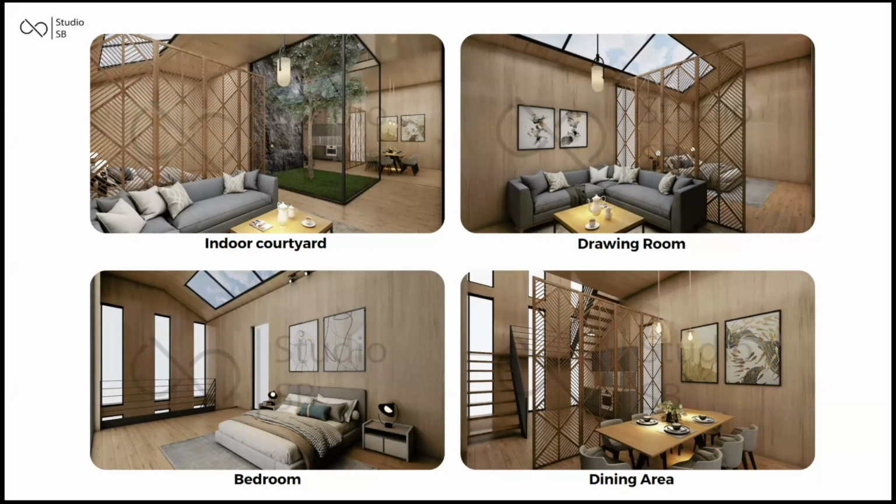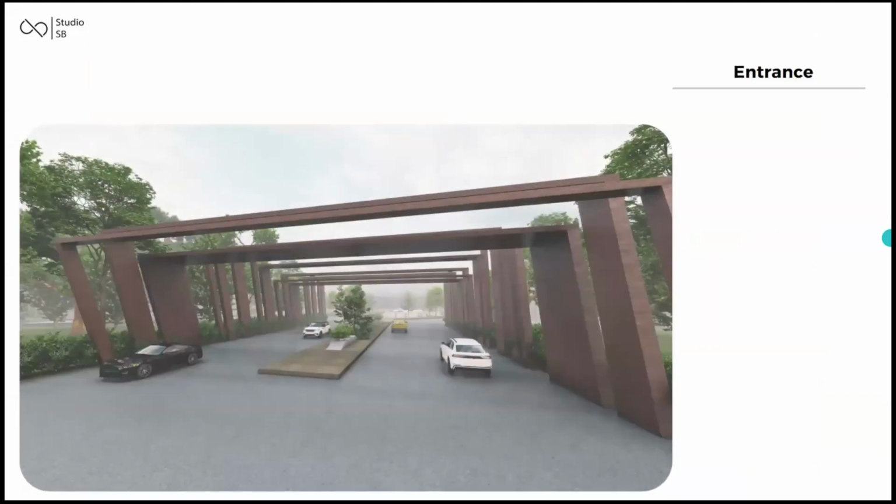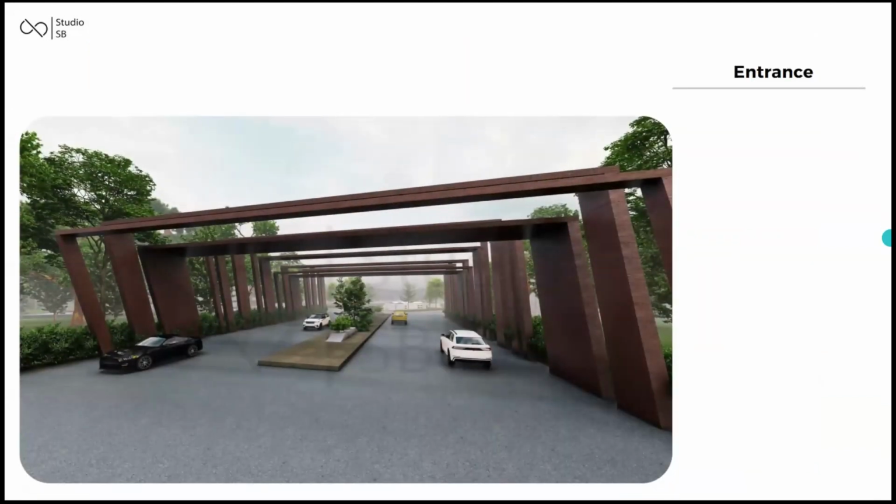This is all because of the 2024 Paris Olympics Act, where at least 50% of all public buildings should have a compulsory use of cross-laminated timber in the construction field.